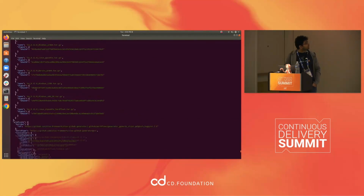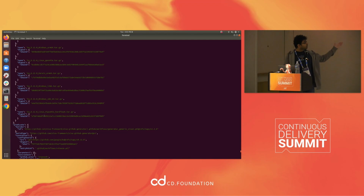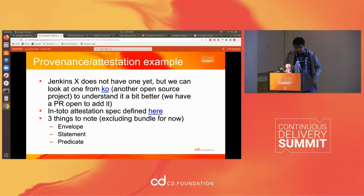And the important thing to check is the subject. In case of ko, their subject is the checksum file. What they do is they produce ko binaries for different platforms, and so that becomes the subject. And then the predicate is what is generated by GitHub. And you can see that there is the builder ID. That tells you that this was created by the GitHub generator, and it has more info about how it was generated. So this was just a simple in-toto spec.